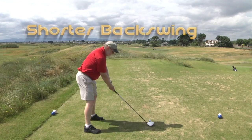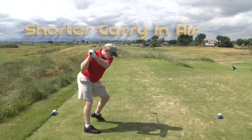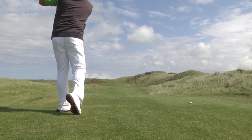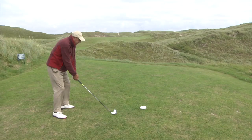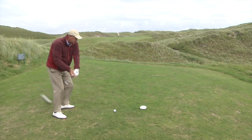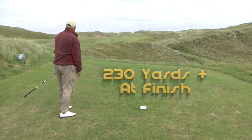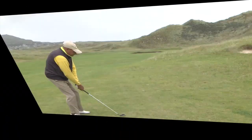Subtract distance and backswing length from your usual swing. Why? The more you can hit the ball on a string and let it run rather than bounce, the better you'll score. You're saying I should hit a rescue club on a 400-yard par 4? Yeah. If your ball lands 180 or 190 yards down the middle of the fairway, it will come to rest about 230 or 240 yards from the tee.